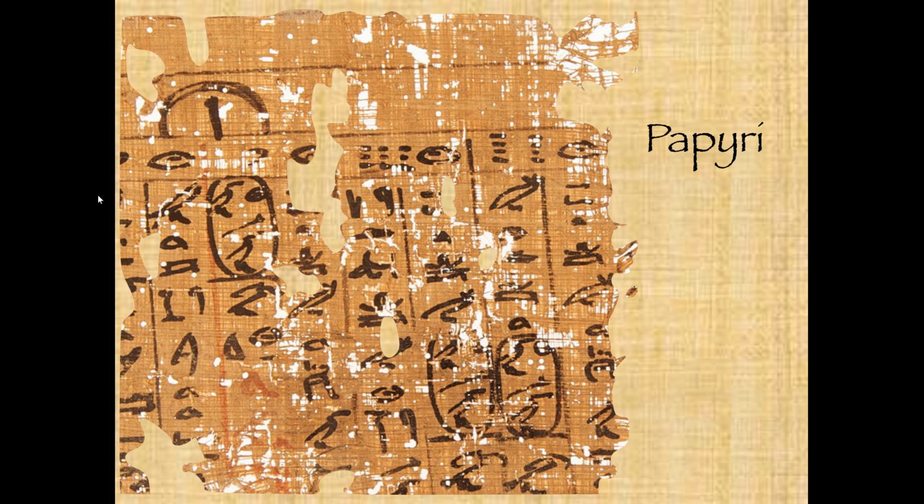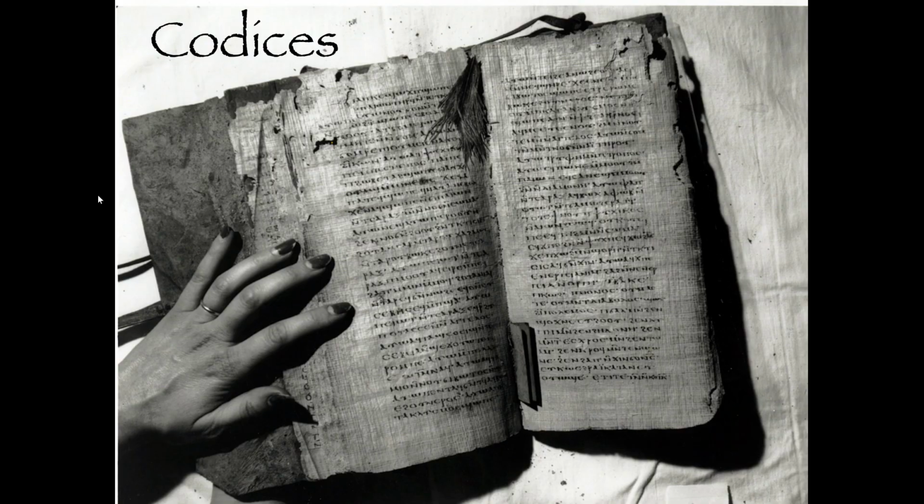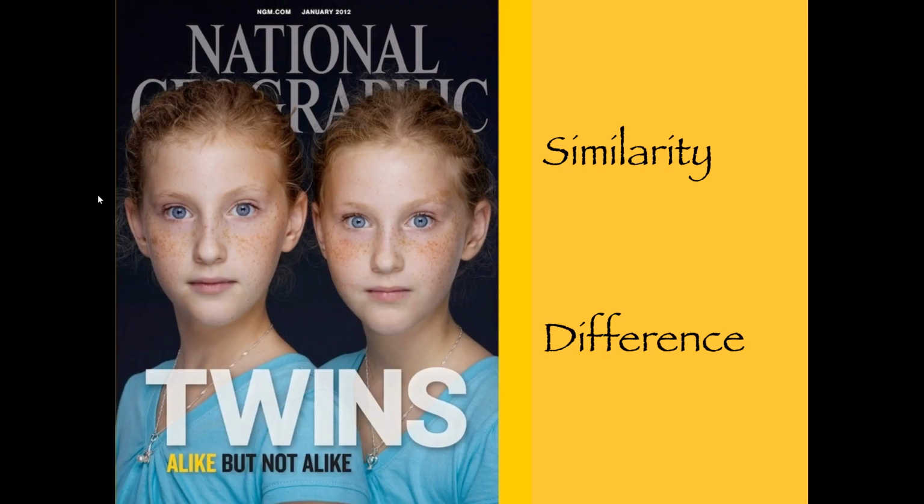So texts can be on papyrus, they can be on ostraca, they can be on skin or in books. And this is a meeting about paleography, so the big questions are when was something written, where, who. You can tell me when this was written if you recognize it.